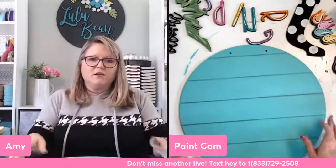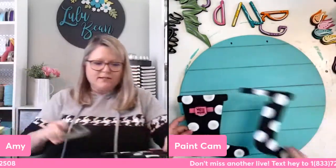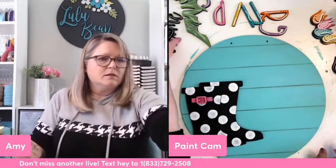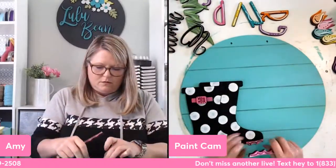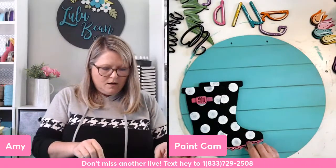It's very beachy looking, isn't it? I love it. I love the variation in color. I just think it's super cool looking. All right, we want the boots to hang off the edge a little bit, or at least I do. That's how I like my boots. So I designed the sign so that they are meant to hang off just a little bit. Like so.